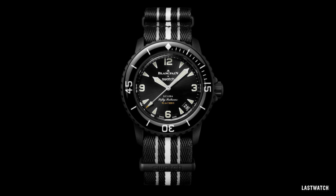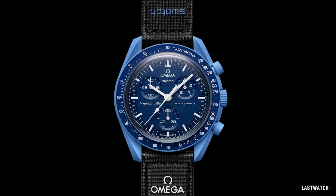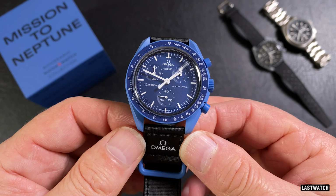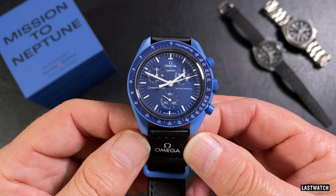As an almost parting gesture, I asked if they had any Moonswatches and was told they had everything. What, everything? Yes, came the reply. The entire collection, even the Neptune? Yes. And so it was that I left the store 2 minutes later with my Mission to Neptune in hand.